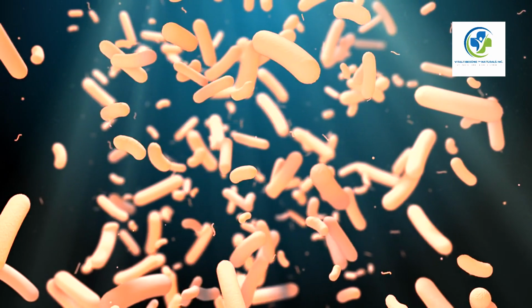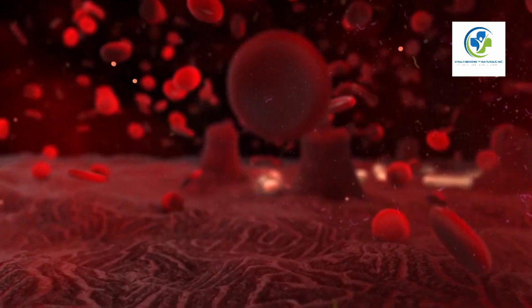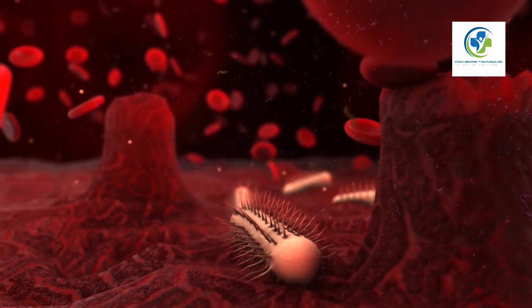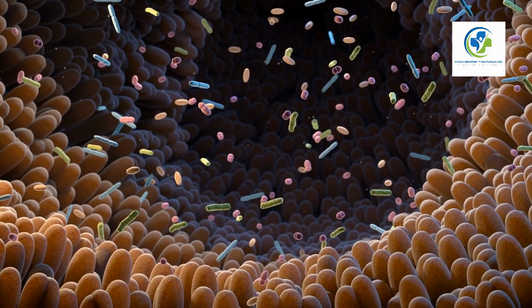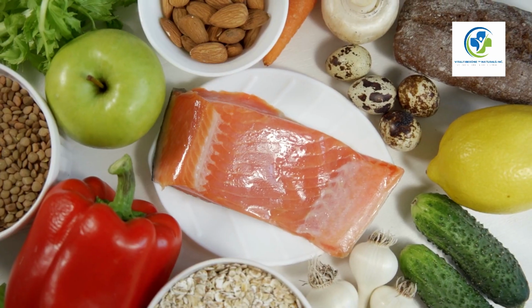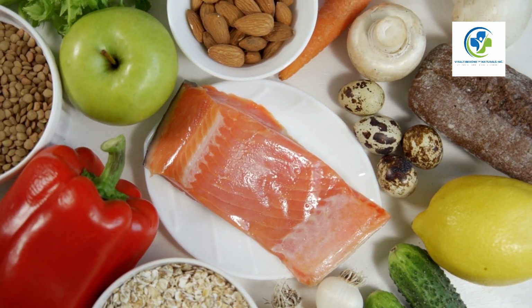Fiber intake: building blocks for a healthier gut microbiome. Another major advantage of boosting your fiber intake is the positive impact it has on your gut microbiome. A diverse and rich gut flora is crucial for immune function, mental health, and even preventing certain chronic diseases. Fiber acts as a prebiotic, feeding the good bacteria in your gut and helping them to flourish.